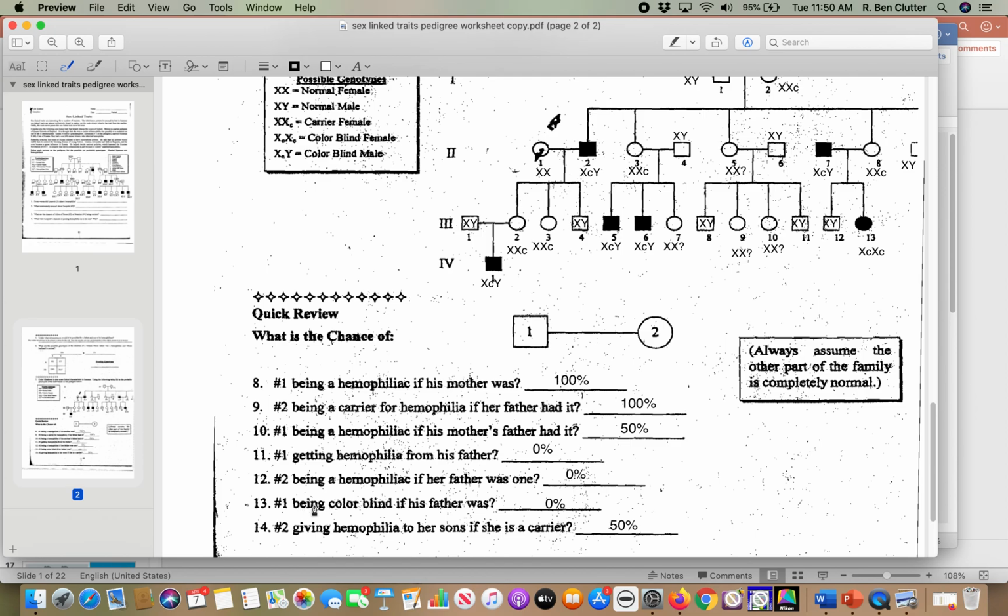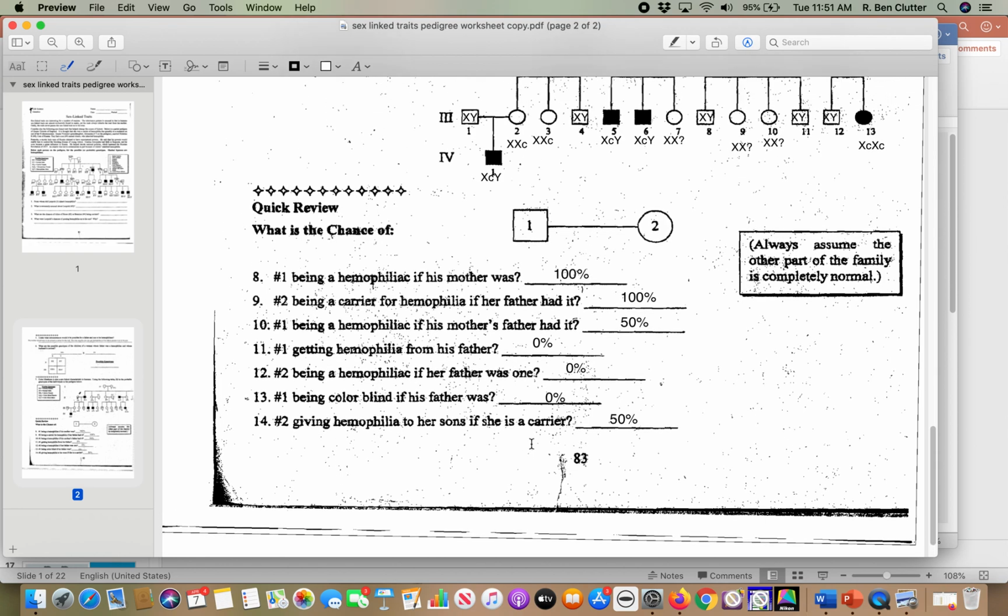Number 13, number 1 being colorblind if his father was. Again, fathers and sons are always 0%. Number 2, giving hemophilia to her sons if she is a carrier. If she's a carrier, she's XXH, right? So she's either going to pass on a normal X or the XH. That means it's a 50-50 shot of a son having her bad X chromosome or her good chromosome. All right, I'll go ahead and post this key. If you have any questions, feel free to ask.